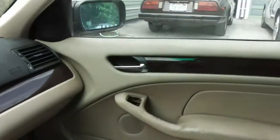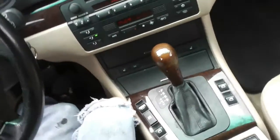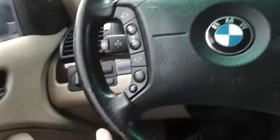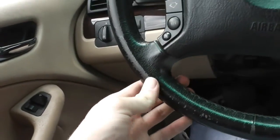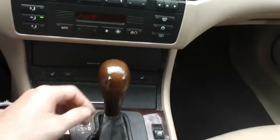There's cess everywhere, but for the amount of cess, the condition of the interior is actually not that bad. No cracks in the dash. I don't know if that's a typical thing or not with these cars. Very minor tears in the seats, not a big deal at all. The surface of the steering wheel is kind of chewed off, again, not that big of a deal. Has a nice smooth knob on it. No homo.